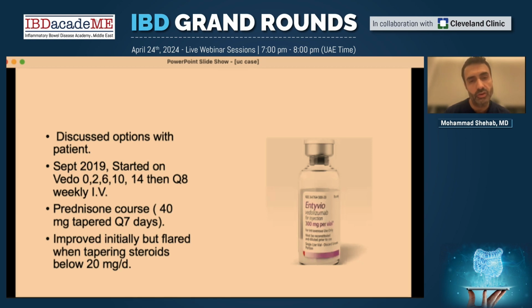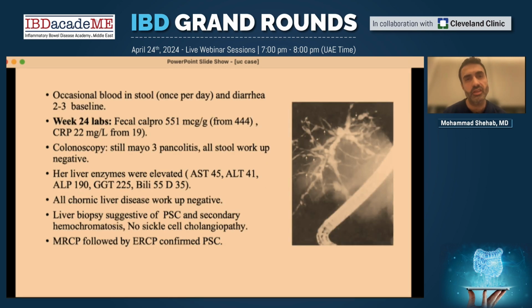She also got a prednisone course of 40 milligrams and tapered. She improved initially, but once her steroid was less than 20 milligrams per day, she started again to have blood in her stool and diarrhea. Around 6 months later, her fecal calprotectin was still high at 555 and CRP was still high. The colonoscopy was still Mayo 3 pancolitis, maybe a bit better than the pictures we saw. However, at that time her liver enzymes were elevated: AST 45, ALT 41, and ALP and GGT were elevated. All chronic liver disease workup was negative.